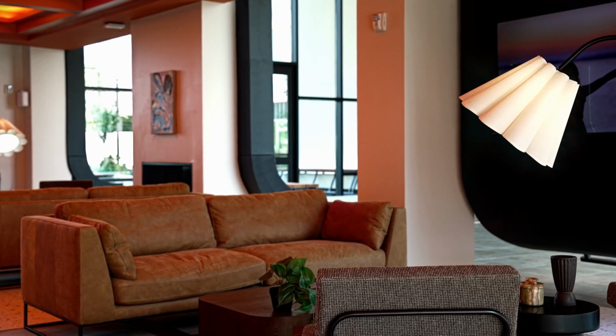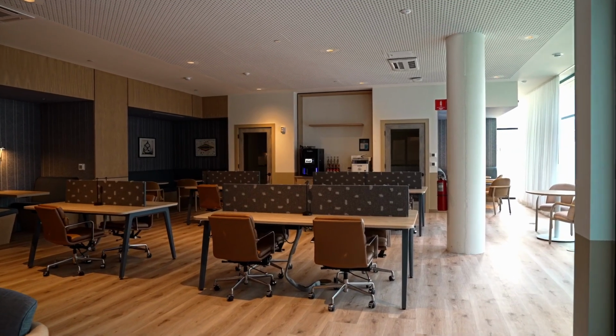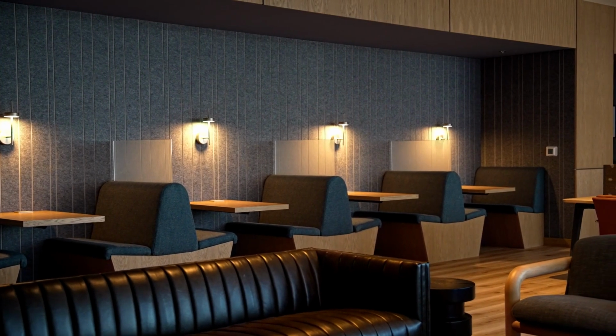Inside, the co-working space offers a lounge with personal offices and phone booths. The desks in the lounge are furnished with 4 swivel chairs.